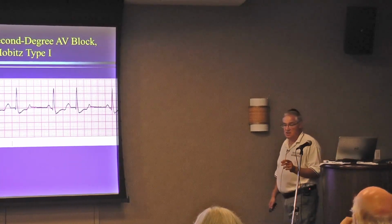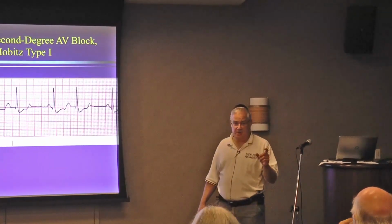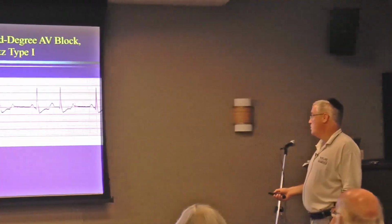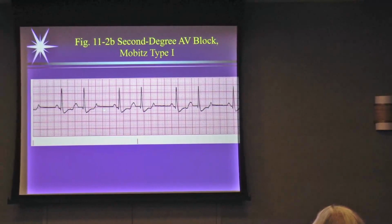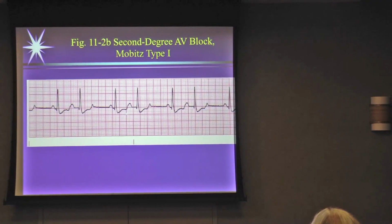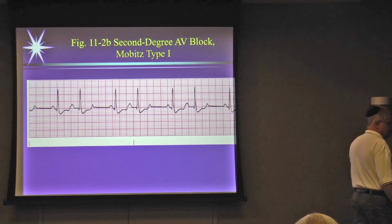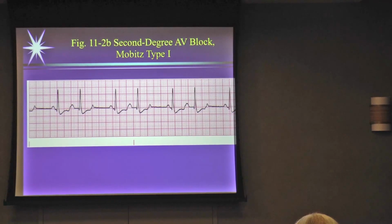So what's happening with the AV node here? Remember the first one, we said that every beat it's holding a little longer than it should. Here, there's no rhyme or reason to what it's doing. The first one it's normal, the next one it's holding a little longer, the next one it held too long, but then it resets itself. We don't really know why it's doing that; that's just what it's doing. The AV node is a little sticky at times, I guess, as far as letting things through.